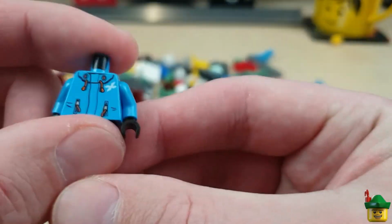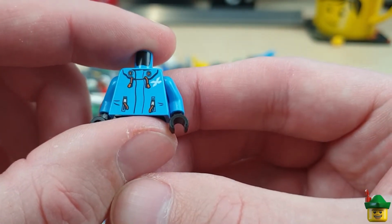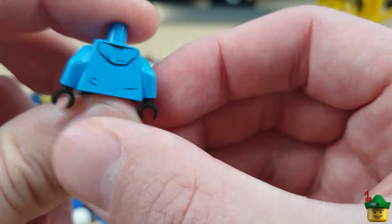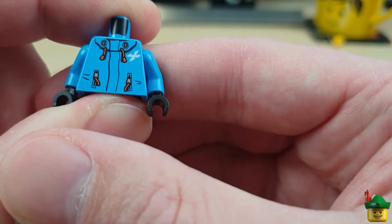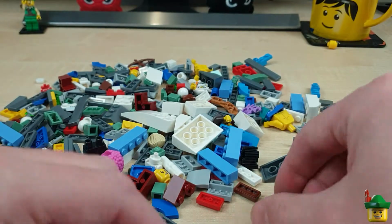Got another top here, which is obviously from some sort of skier. Maybe it's from that snow plow set, I think. And I just really like that torso because it's a really nice jacket.